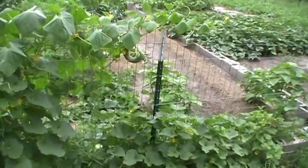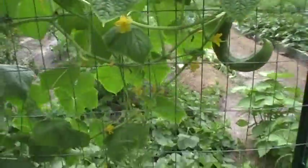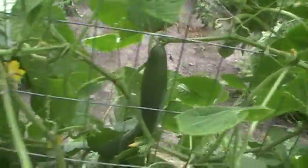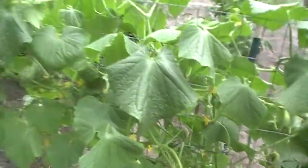Still out in the garden, showing you some of the regular cucumbers that we've got growing out here on the fence. They're growing everywhere. You can see them growing in here, growing down here. Hanging on the fence is the best for these.